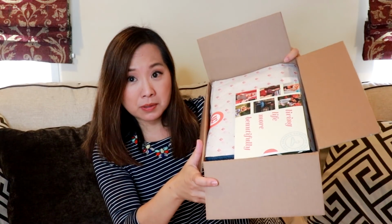Okay, so here is what the box looks like inside. And there's a big packet of information. And it says living life more beautifully. Okay, here is my bundle. Here's the other side. So yeah, honestly, it looks pretty good. I see some floral and some denim.